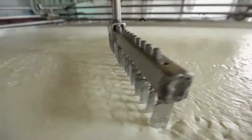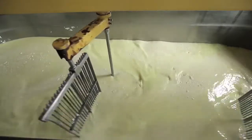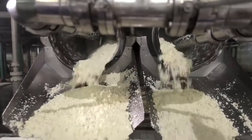Both bacteria and the enzyme rennet need several hours to separate the milk to a liquid fraction and granular curds. By the way, if we stop the process at that stage, we will get some cottage cheese. However, today's program is about a regular cheese.